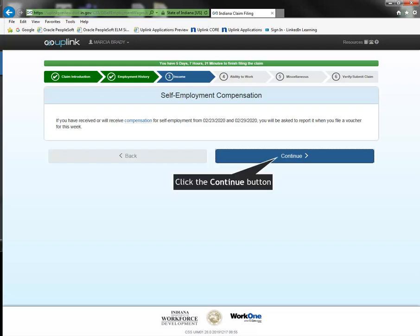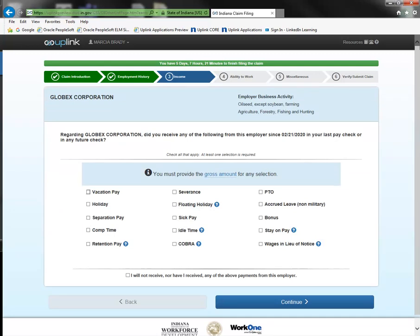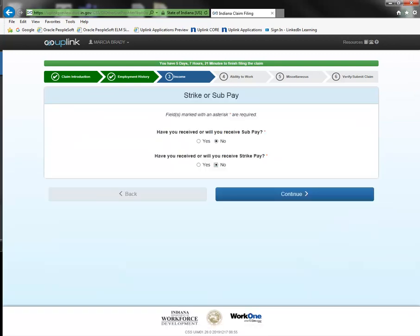Click Continue. Report all money you received from the employer listed above from any of the sources listed. When you select the type of compensation received, you will be able to enter the gross amount received. If you click on the question mark, there will be a brief explanation about that selection. If you did not receive any compensation, select the box indicating that you will not or have not received any payments listed. Click Continue. If you received subpay or strike pay, you must report it by answering the questions on the screen above. Click Continue.